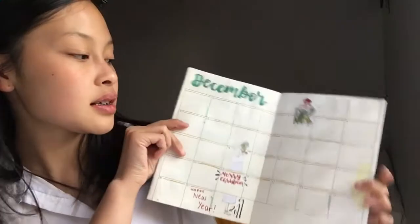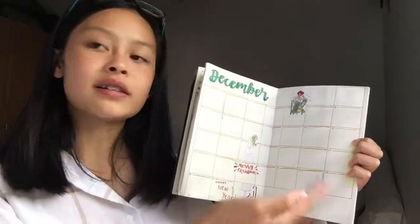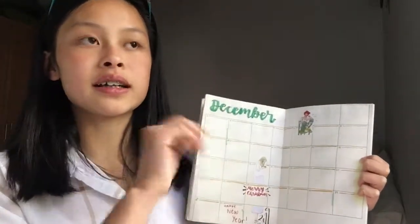I basically wanted to lay it out like this so that I could easily see everything, because monthly spreads work better than weekly spreads for me. Like, it's different for everyone, but for me, weekly spreads are better. And you would have known that from my previous video.